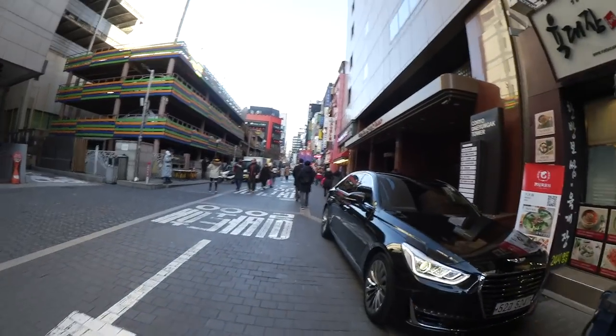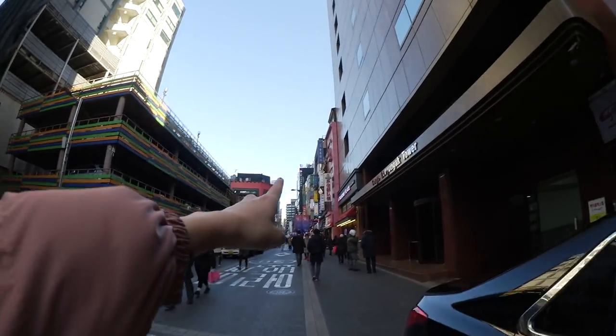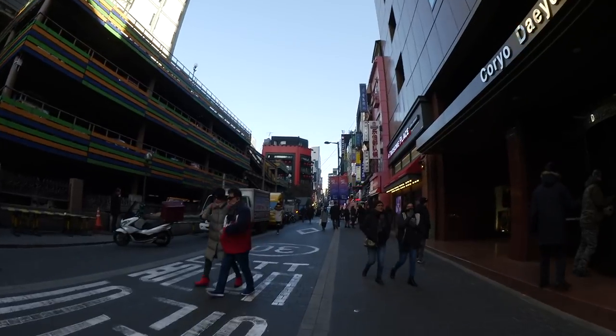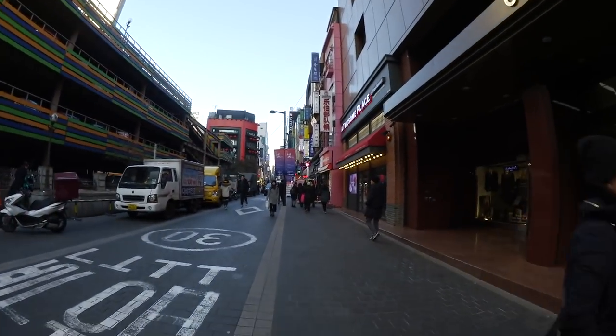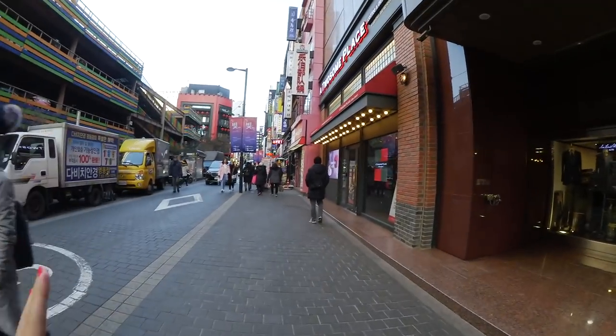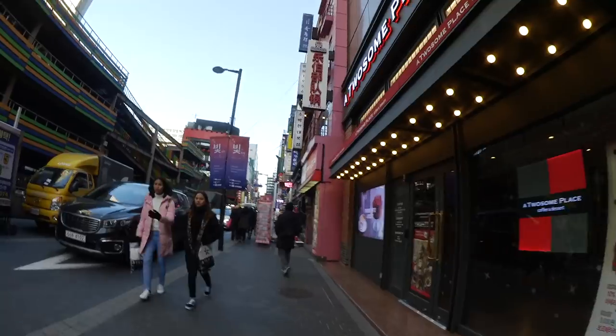Finally, we're in Myeongdong, guys. I'm super excited. Before we go to the cafe, there's Art Box right there, and it's one of my favorite stationery shops. So let's go in. I'll show you guys what they have, and also give you a little present recommendation from Art Box because a lot of their stuff is very affordable. So let's go.